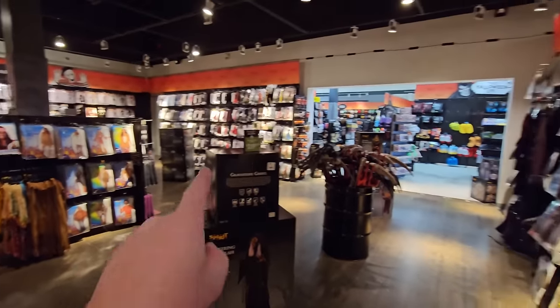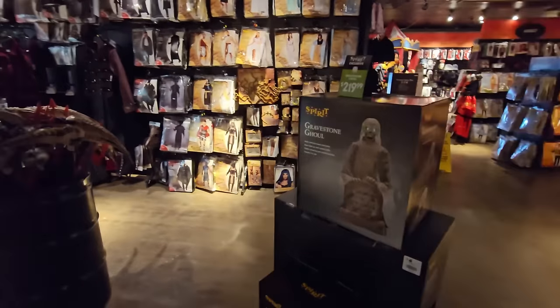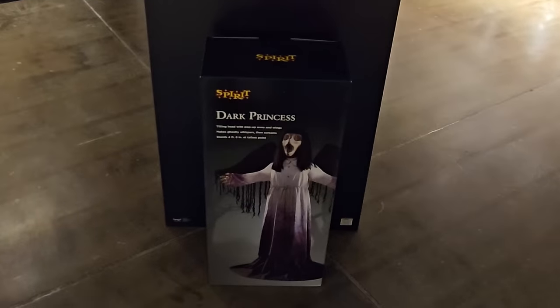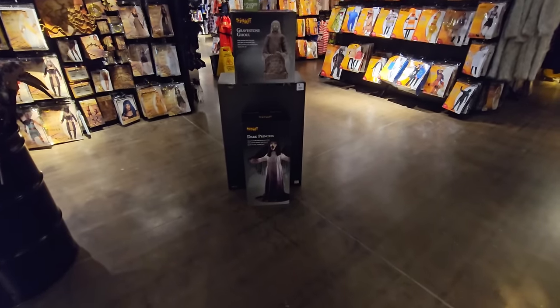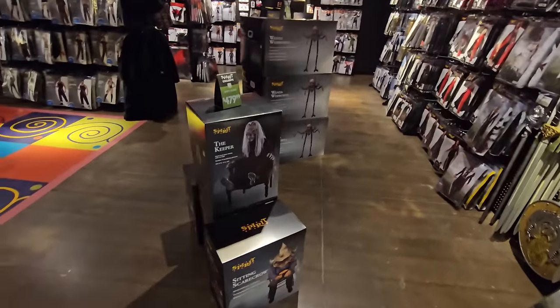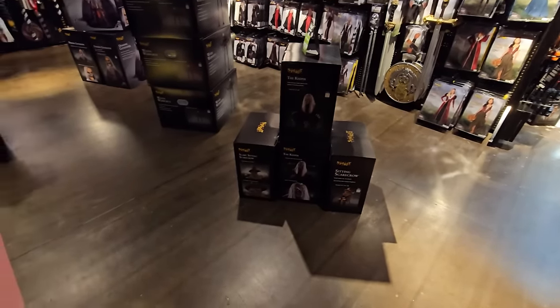Oh my gosh, look, this store is so much bigger than I thought. And there's all kinds of animatronics and some stuff on the floor. I can't even talk. I'm so excited I can't talk. We got a Gravestone Ghoul here. We have a Dark Princess. They actually have a Dark Princess here. I think this is only the third store I've been to where they actually had a Dark Princess in stock. Look at this. Oh my gosh, they actually have two Keepers here right now. One, two. Sandwiched right between two sitting scarecrows, one of them scary.